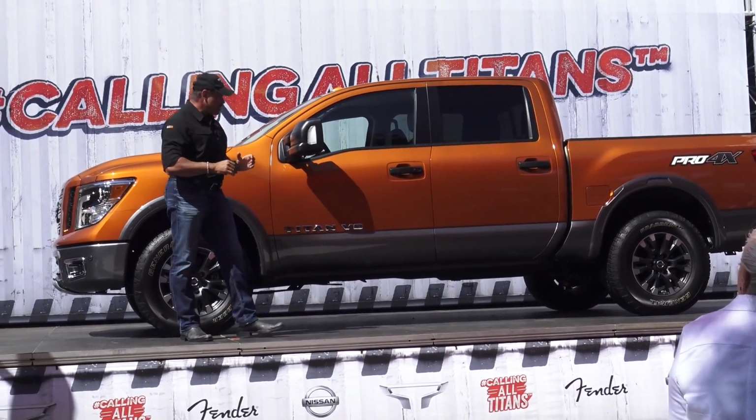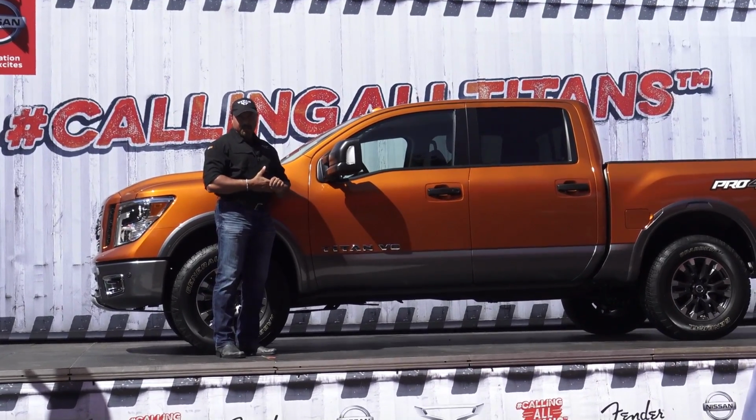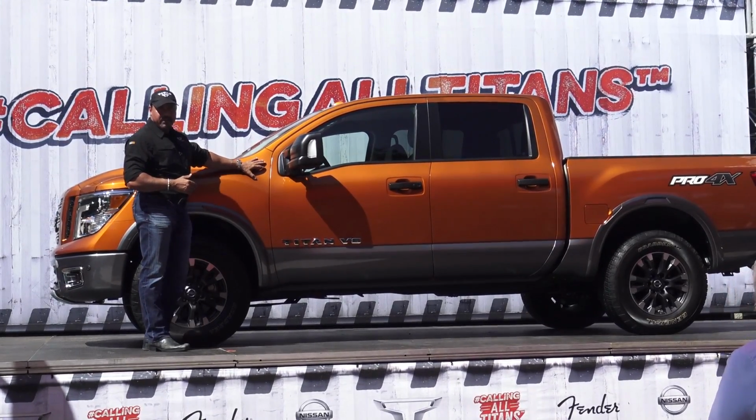A whole new suite of technologies and features that are really going to add to the refinement of the truck and prove that we're listening to our customers and consistently trying to improve the great American Titan. This is the best Titan we've ever built.